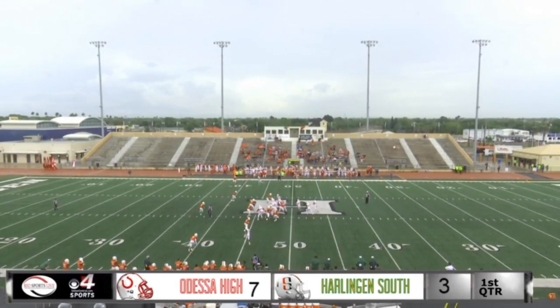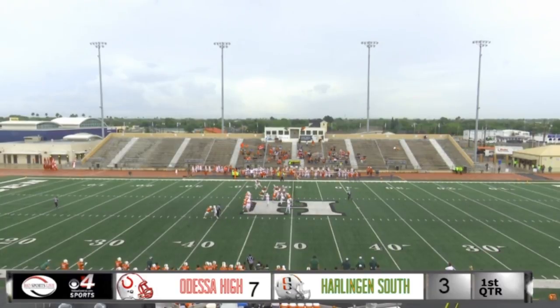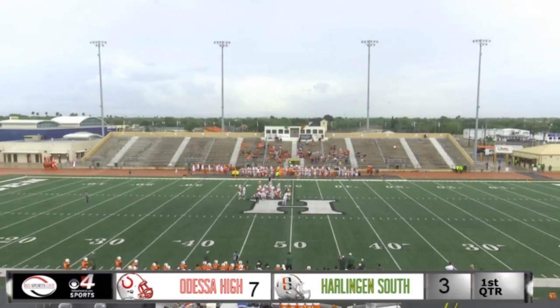Here we go. First and 10 now for Odessa. Ball on the 47-yard line. Going to pitch out to the running back. Running back right-hand side. Tries to juke and jive a little bit. Crosses line of scrimmage, but not much more. 2-yard gain for the Odessa High running back.